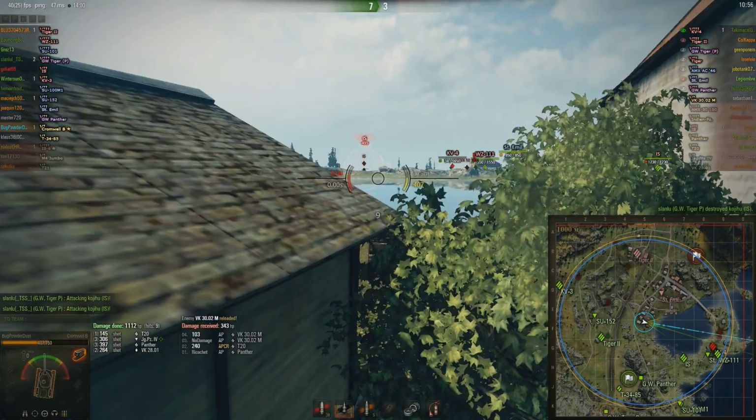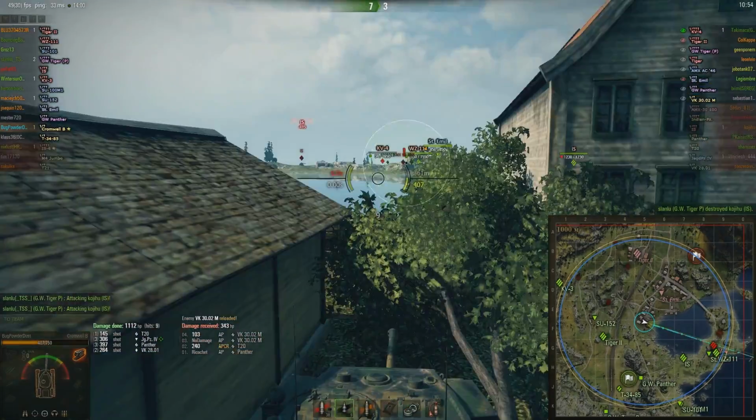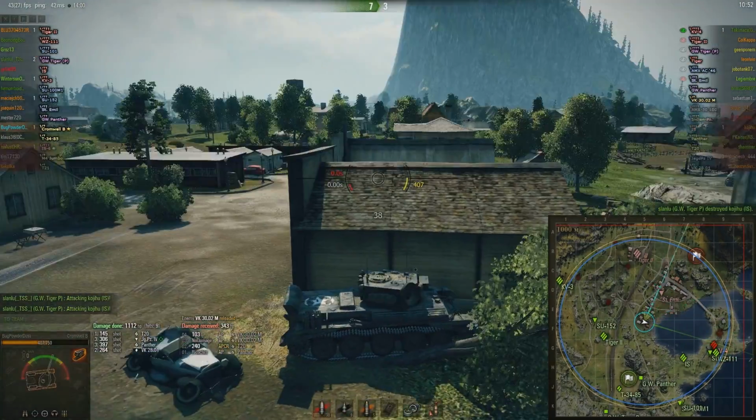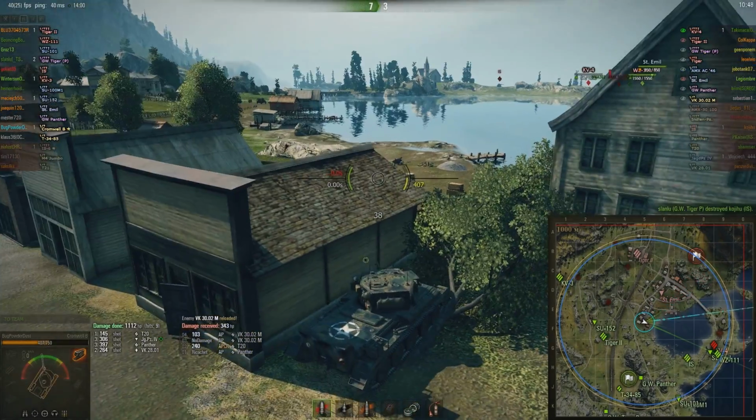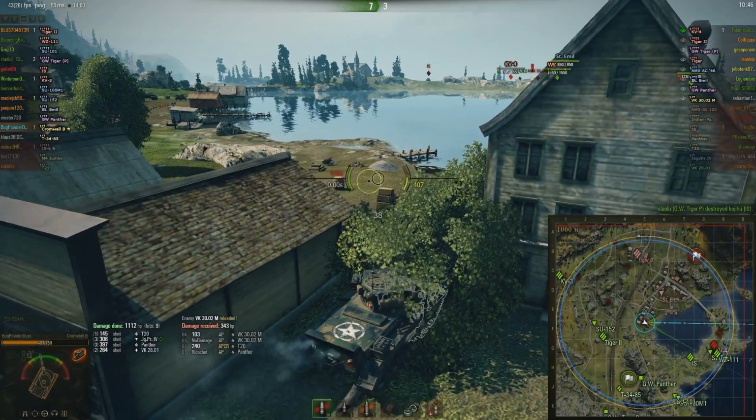I thought, what? And then I realised the GW Tiger P has obviously killed the IS. So I reload some normal AP. I normally don't load gold if I can avoid it, but the situation called for it. I probably wasn't going to get through the front of an IS at that distance.